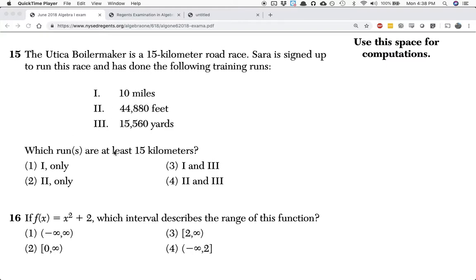Which runs are at least 15 kilometers? Unfortunately, none of these are in kilometers, which really kind of sucks because that's the whole question. We need to find which of these is at least 15 kilometers. We do not have a cell phone just to do the conversion for us on the chart, so we need to do a little bit of work here.